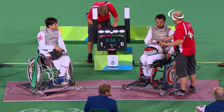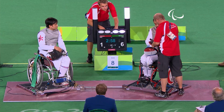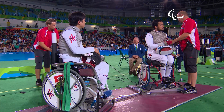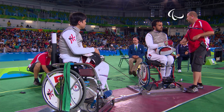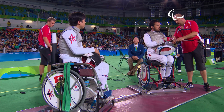Well, I guess this is one of the difficulties when you've got electrical circuits that are required as part of the equipment, and if you get a problem with an electrical circuit, then you've got to have the electricians in straight away to sort the problem out, and it's a process of elimination.